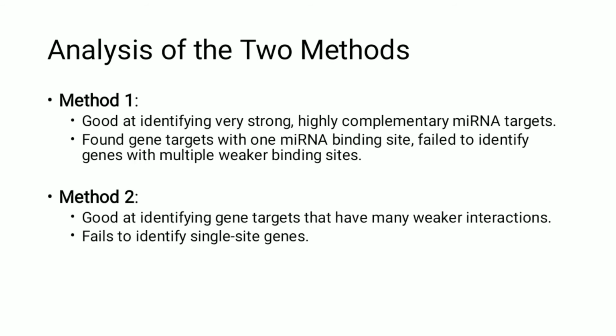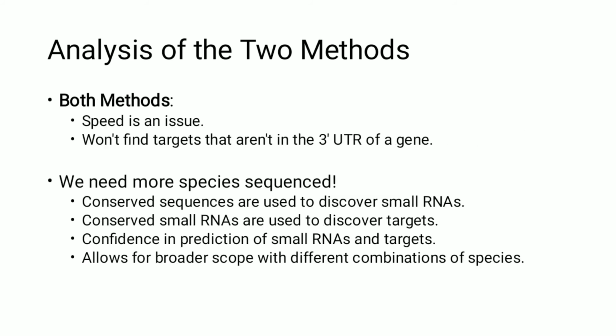Analysis of the two methods. First, method 1 is good at identifying very strong, highly complementary miRNA targets. It found gene targets with one miRNA binding site, but failed to identify genes with multiple weaker binding sites. Method 2 is good at identifying gene targets that have many weaker interactions, but fails to identify single-site genes.